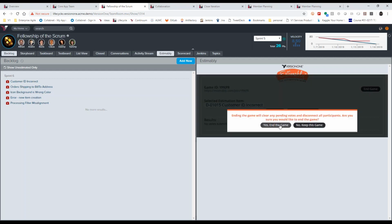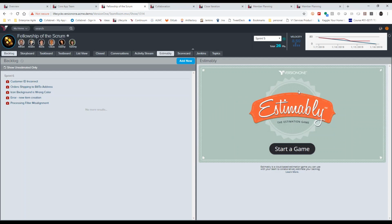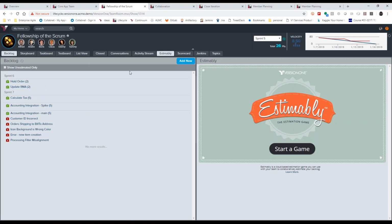So this is just another way for the teams to engage interactively for distributed teams in terms of making sure that they have estimations within the system so that they can do proper planning during the next sprint and proper breakdown if you're breaking items down into the task and or test levels.